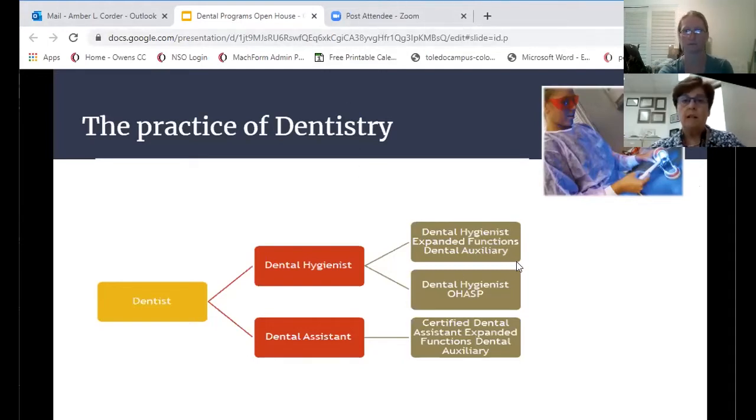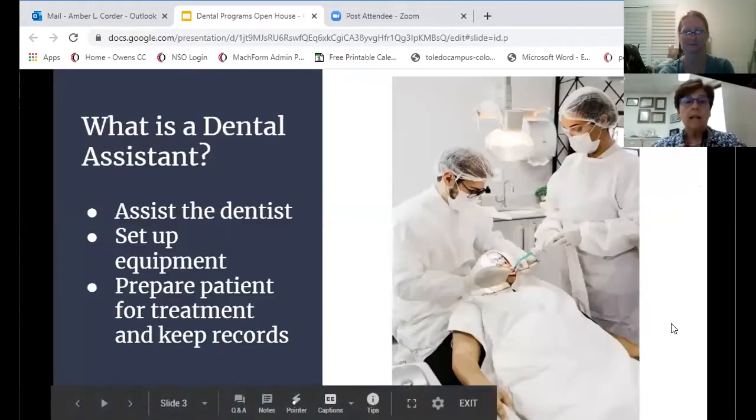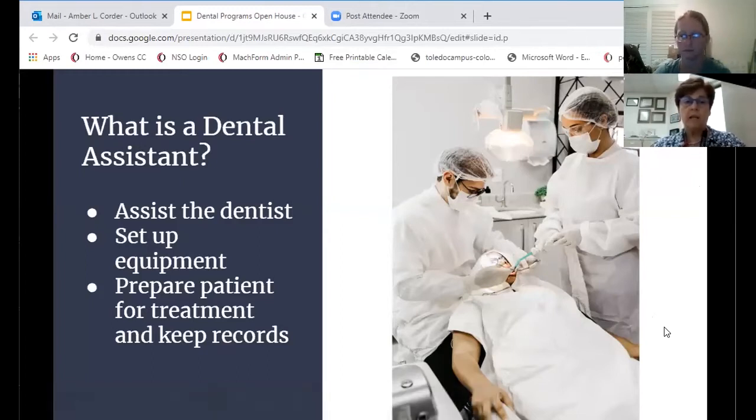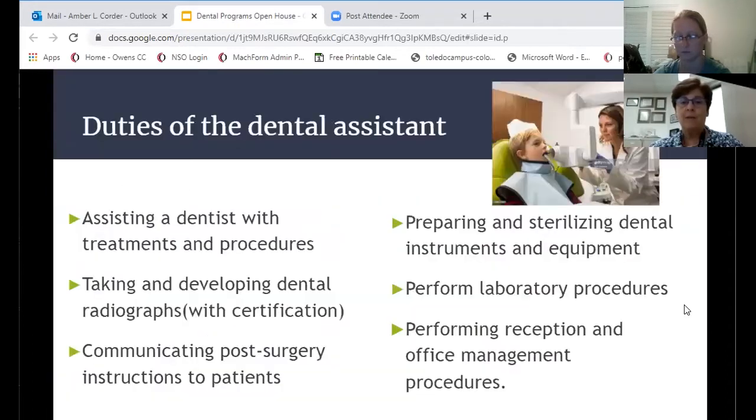I'm going to move on and talk a little bit just about what is a dental assistant. The dental assistant assists the dentist. You can see the dental assistant is standing with a suction in that picture. The dentist is sitting down and doing a procedure. They're going to set up the equipment. They're going to prepare the patient for treatment and keep records. They're going to clean this room and disinfect it. And now you can see we wear a lot of PPE because of COVID. Not only are we going to have safety glasses, but we also will have a face shield. So we teach all of that so you can feel secure in working.